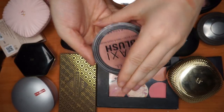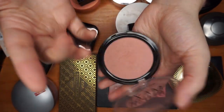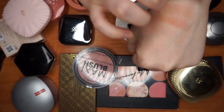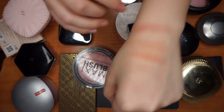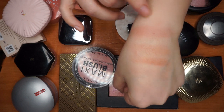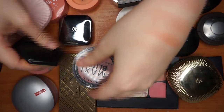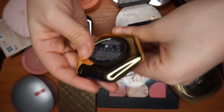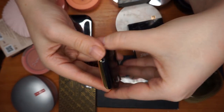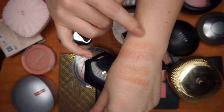This Rimmel Maxi blush, I really like. It's a beautiful color, but I do feel that I have so many of these sort of rosy pinkish shades that maybe I don't need to keep this one. Let's compare. I've got this one from H&M. This is in rosy brown. I do feel that this is peachier than that one. Let's see. Yeah, much peachier.